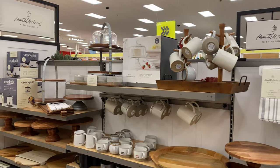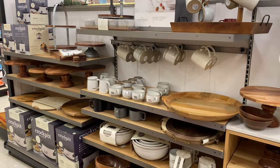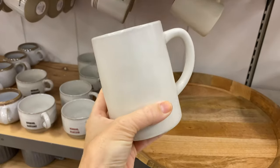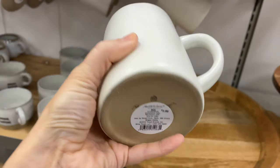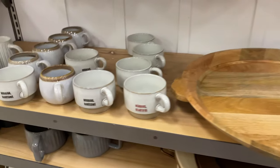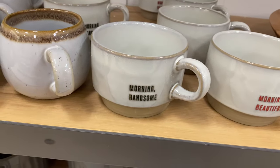You have probably guessed by now that I love coffee mugs. I love the Hearth and Hand mugs. The big size that you saw me using at the beginning of the video, the black one, that's a Hearth and Hand. I love that size. Here it is in white. It's the exact same mug. I don't have any white ones, but these are only $3.99 and they are excellent cups. They have some really pretty wooden pieces. I actually bought this tray and returned it because it was too big. It is huge.